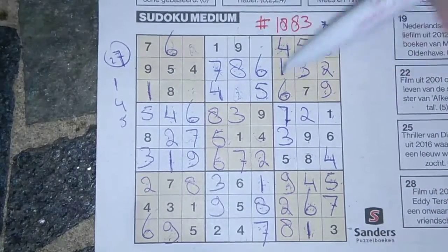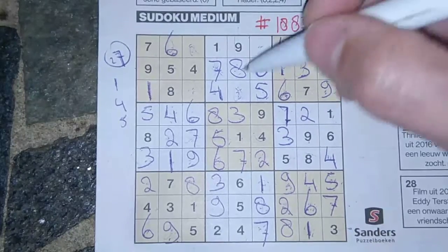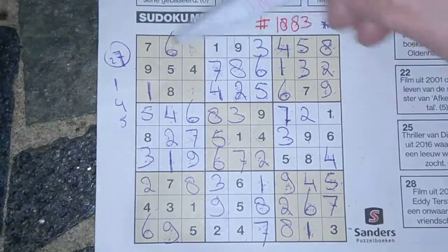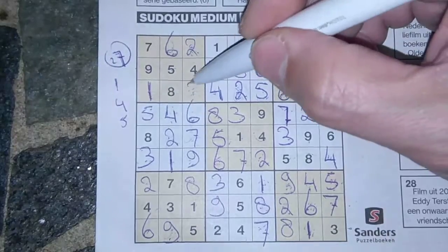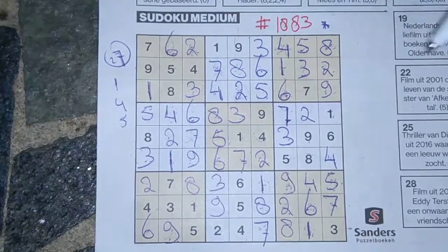2 boxes left in this big square for the numbers 2 and 3. We see here 2, no 2 there. 2 should be here, and the 3 goes there. And the final two numbers of this big square, the 2 and the 3. We see here 2, no 2 there. 2 should be here, and the 3 goes there. Finished in 12 minutes. All right.